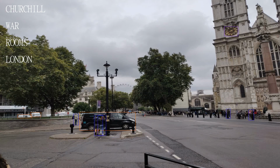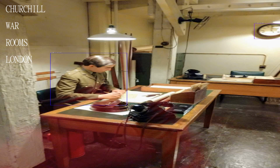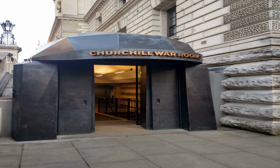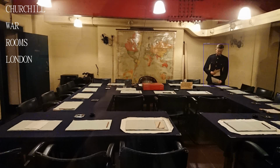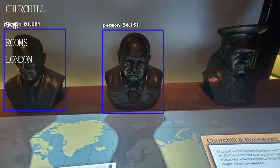Being Europe's last hope is no easy weight to bear, but the war rooms showcase what the pressure and lifestyle of war was like for those working to save the continent. Despite the fact that there are many people in the war rooms at the same time you are, it does not feel crowded.